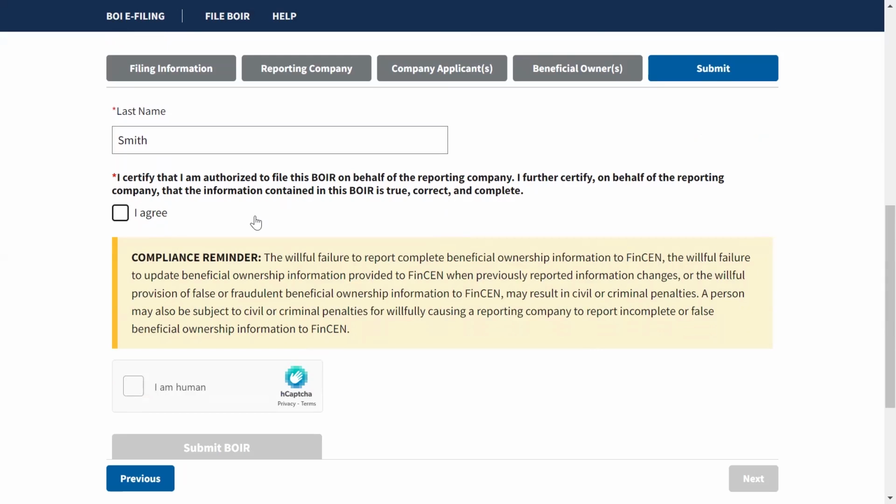So this is a time to make sure that it is. There's a compliance reminder warning there. This is definitely a government report. It's really important that you provide true information. You could be subject to civil or criminal penalties if there's false information here. So we are not clicking I agree.